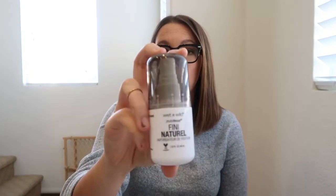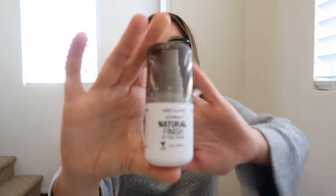I also really like this one. This is the Wet n Wild Natural Finish setting spray. I don't find that this makes your makeup last any longer.